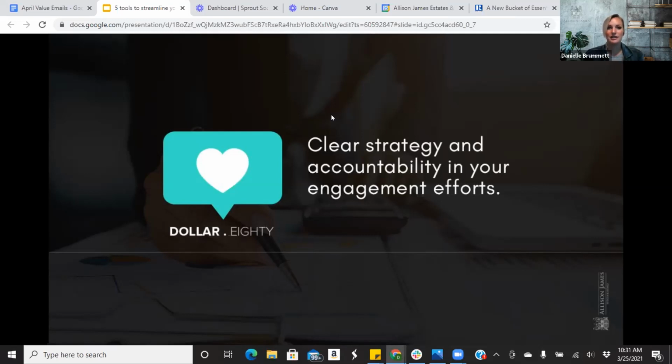So while it is one of the more costly tools here that we're going over today, I recommend it. I think it's worth the investment, especially if you're feeling like you're just busy and you don't have the time, because it's a one-stop shop. So it's a really awesome tool.